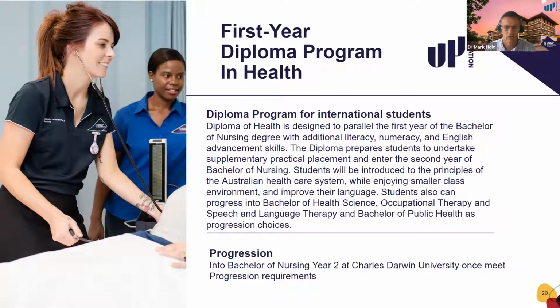You can also progress from the Diploma of Health into the Bachelor of Health Science, the Bachelor of Occupational Therapy, Speech and Language Therapy, and Bachelor of Public Health. Now, we won't deal with those today, each of those have different levels of requirements around English language, but they are alternatives for a student that might start thinking, I want to go into nursing, and then for whatever reason decide, actually, I'm interested in health, but I want to go into this different avenue. One of those reasons could be that you don't actually make the IELTS level 7 at the end of the year. So there are alternatives for that to happen.